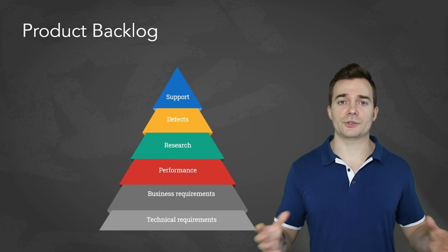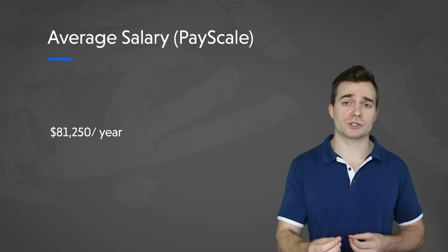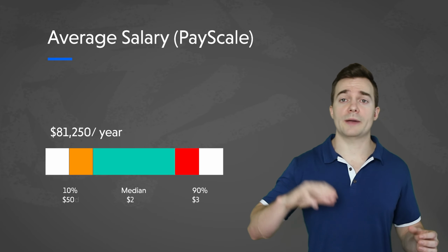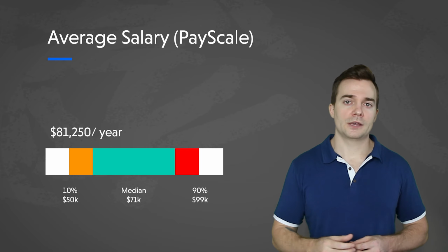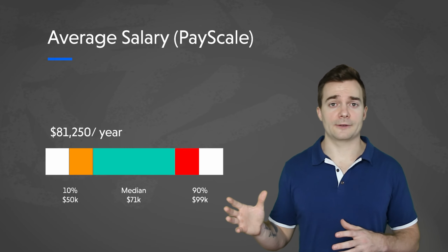Now that you know enough about the role of an associate product manager, let's talk about salaries. According to PayScale, the average base pay of an associate product manager in the US is about $81,250, and that's based on close to 2,000 salary profiles. The base salary ranges from $50K all the way up to close to $100K, with $71K being the median salary. Additionally here, associate product managers enjoy annual bonuses ranging from $1K to upwards of $10K.